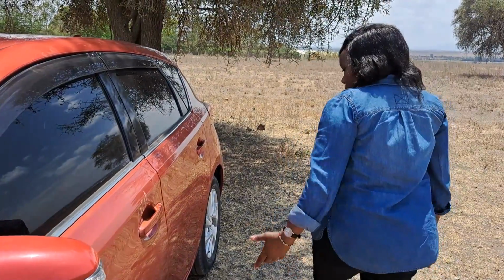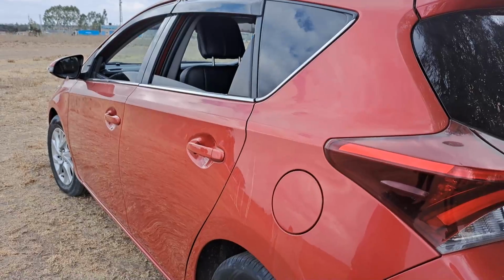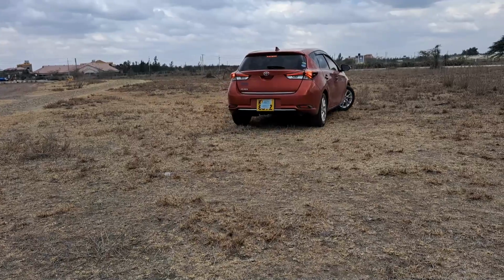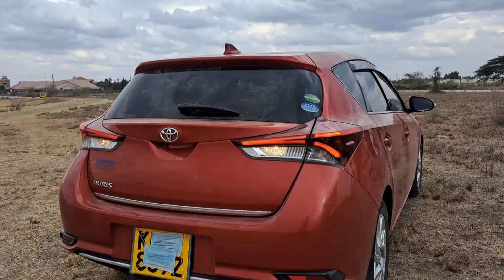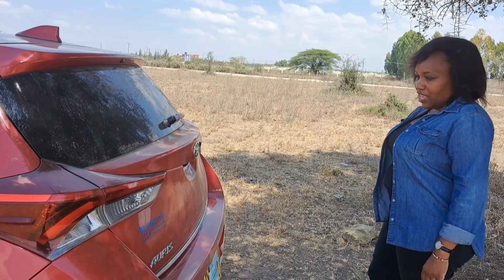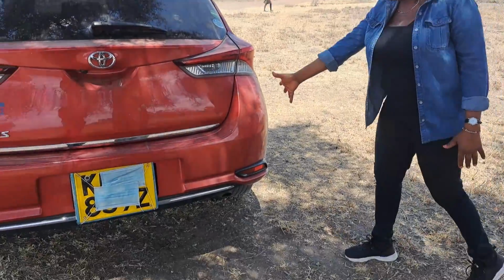And then let's just look at the side of the car. Quite nice. This is the fuel tank. It is on the left side of the car. And then look at the back of the car. Of course, look at the brake lights. Quite a good structure right there. There's a lot of nice design right in there. And of course, you can see the Toyota logo. Look at the shapes right in here.